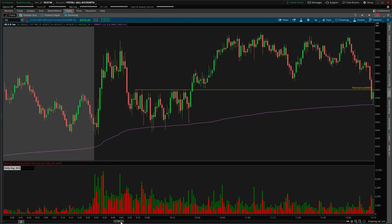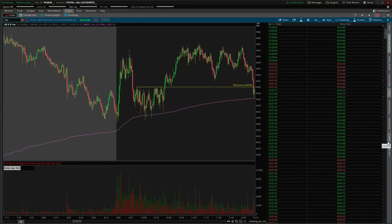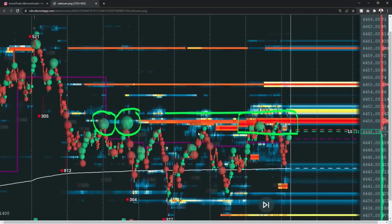There's a full tape reading section in the A to Z course. For those that are members, definitely go back and refresh that, because exactly what I talk about in those videos happened here, whether you're looking at Bookmap or at the time and sales in level 2. I just like using Bookmap because, visually, if you miss something on the level 2 or the time and sales, we can go back and it provides a heat map and historical data that we're not going to be able to see in real time.